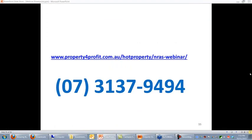How do these properties compare to similar properties in the area? That's a great question. There's very little new property being built, new apartments being built on the Sunshine Coast. They compare extremely well, but I'll refer you to someone else who can answer that question a lot better than me, and that is Michael Matusik.